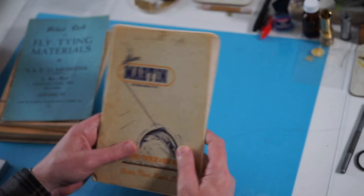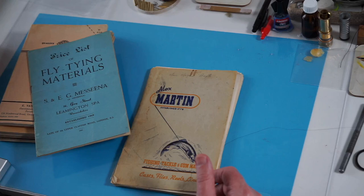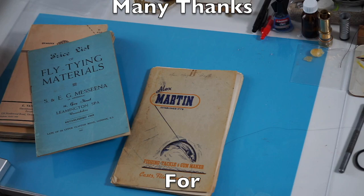So I thought I would show you that. It's a wee bit of history and catalogues and some. This one's an interesting one, as I say, the old fly tying salmon kit and wood box. So I hope you enjoyed that, a wee snippet of history.